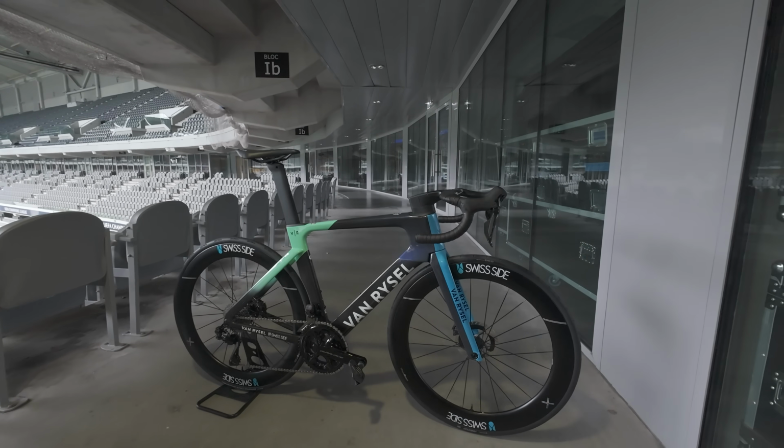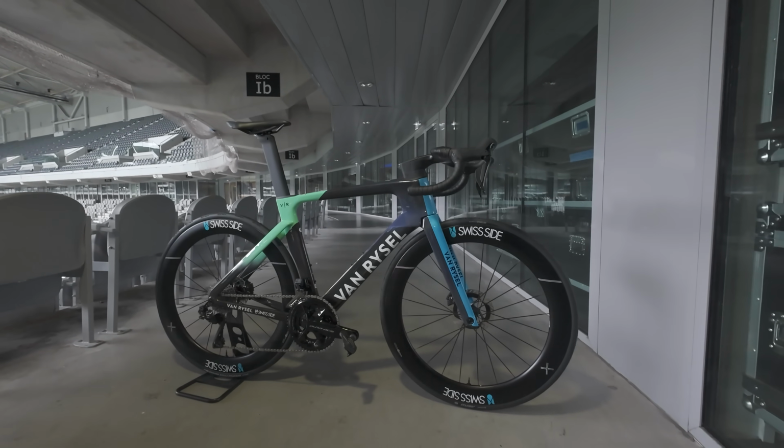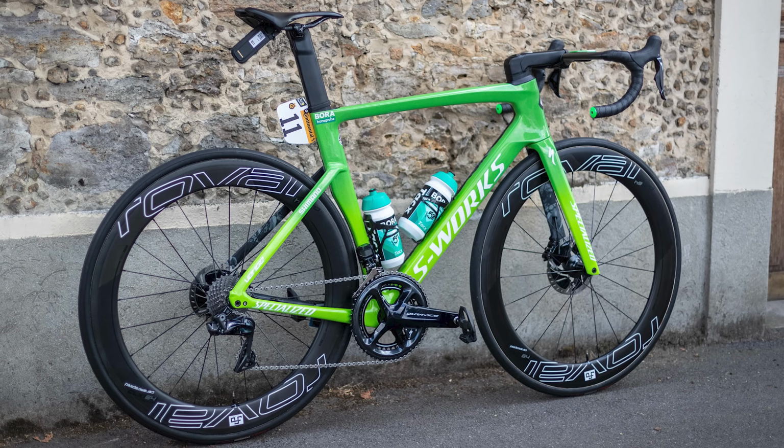So, following this new Van Rysel and the Colnago Y1 RS, I really hope that there will be more brands bringing out full-fat aero race bikes in 2025. But which brands do you think will be next? Anyone want a return of the Venge?